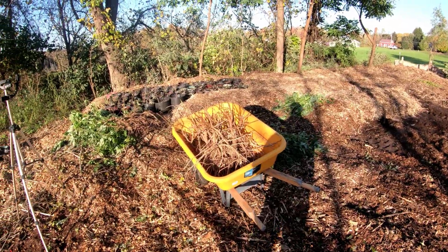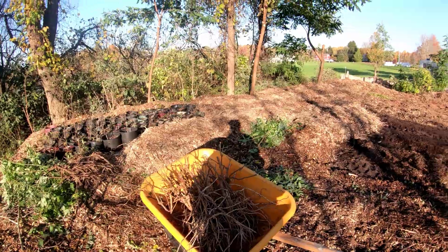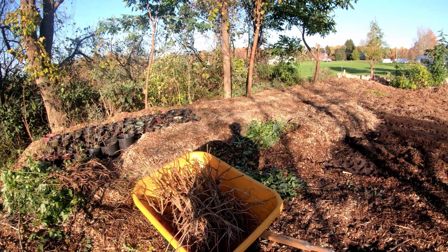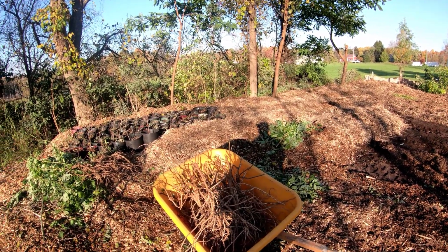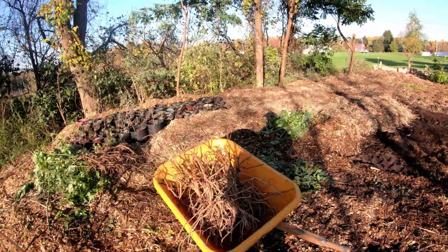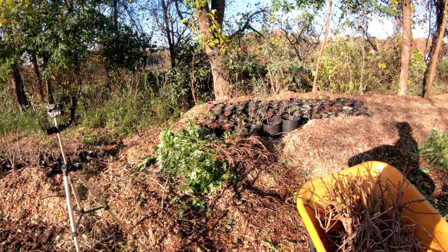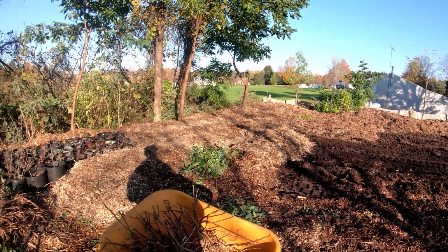Hey folks, Kevin here. Well, it's October 29th, 2021, and it's fall, and we had a very light frost the night before last. Not much of a frost, but 34 degrees and a little bit of crispiness to some of the delicate leaves. So one of the things I'm doing in the fall is getting all of my plants ready to survive the winter.